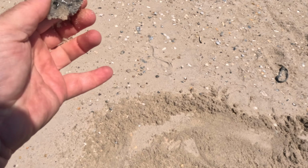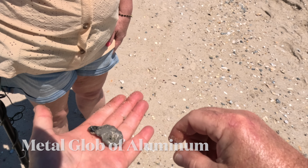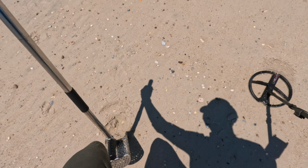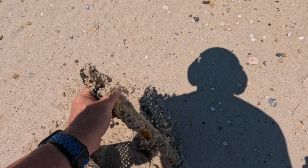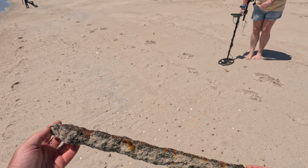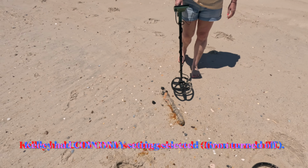What do you got here? Another glob of aluminum or metal. Okay. Weird, right? Yeah, right here. Holy cow. Yeah, this was strong. I'm gonna toss this in the garbage can over there. I'm surprised you didn't hear this. See if you can hear that.